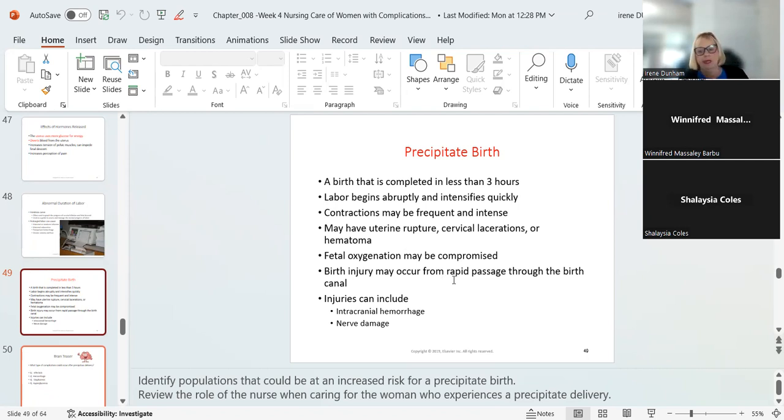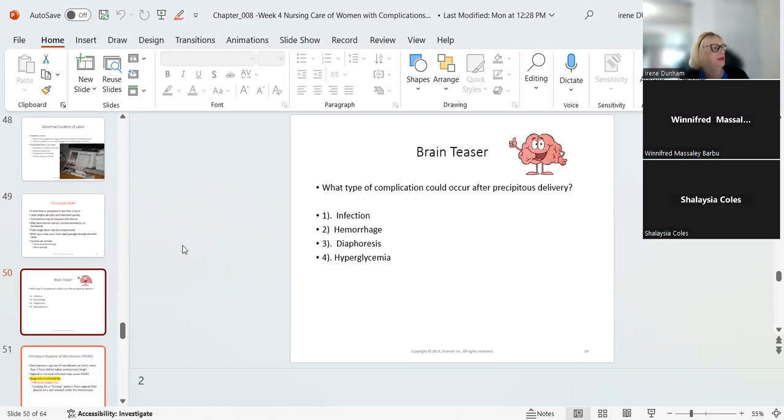And he could have some nerve damage due to the fact that he came down so quick. So maybe it's not so good doing all this so quickly, because things can happen. So how about we do a little brain teaser?